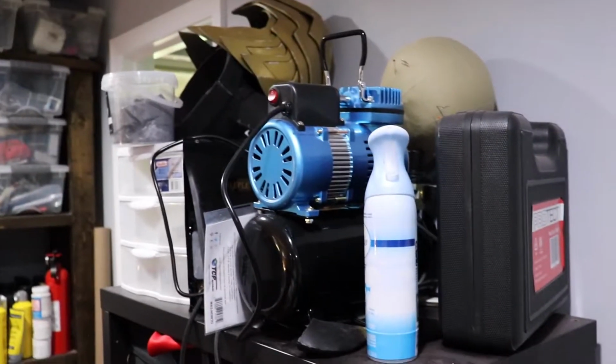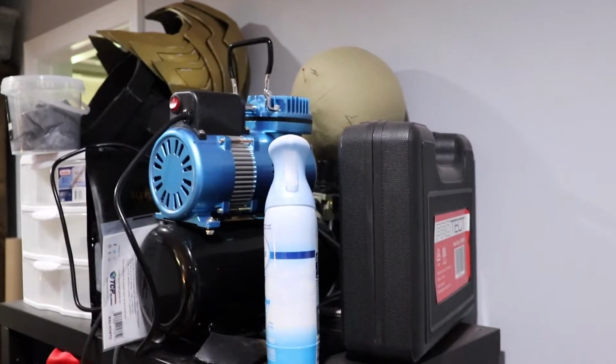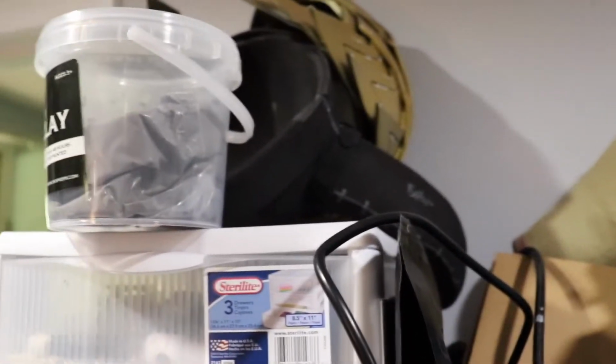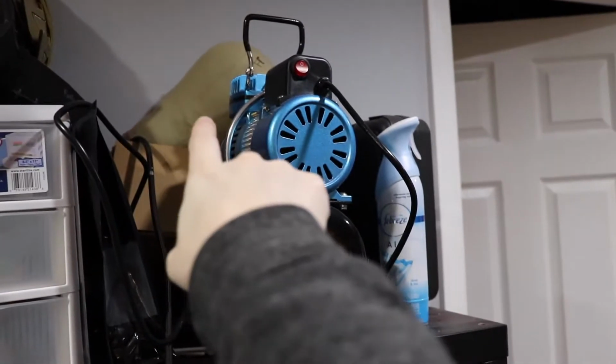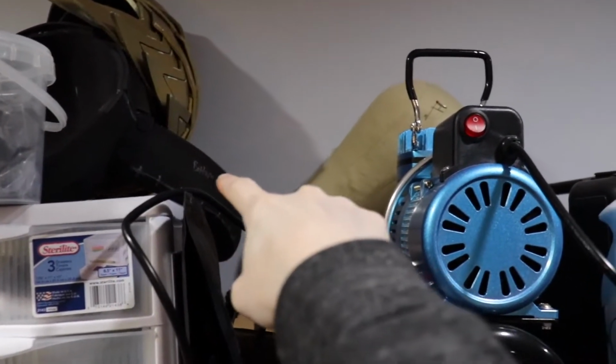And then over here, we have more storage. On top of it, we have my airbrush compressor and some stuff. I have some Febreze, kind of necessary, I guess. Oh, that's where my foam plate went. So my airbrush compressor's up here. I have a wig head up here. I have this helmet, which is for sale. This one's a demo helmet.